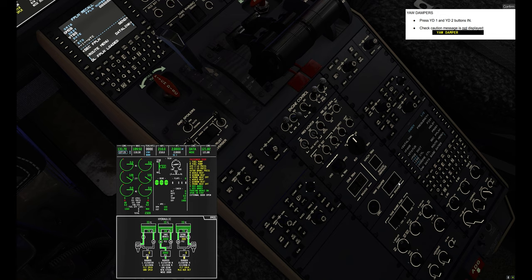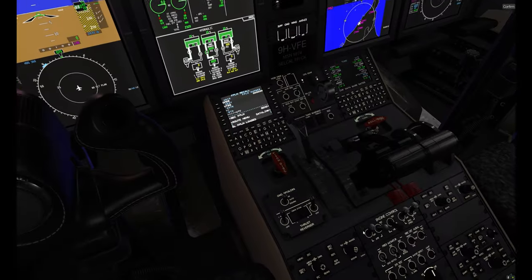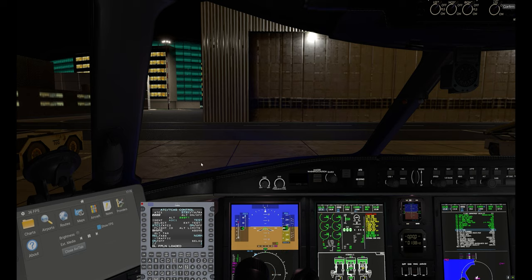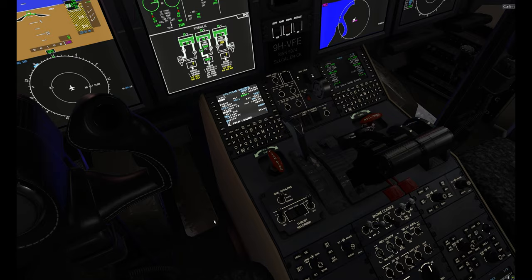Yaw dampers engaged. Reversionary inhibit switches norm out. IRS aligned. CPDLC logged on. TCAS. TCAS system, test okay. Tested.